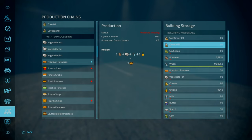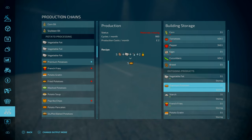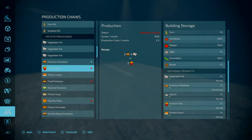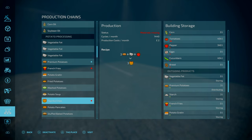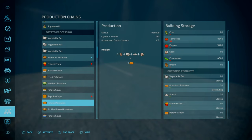But yeah, if we have a look here, incoming products, premium potatoes. Oh no, dang it. That was meant to be distribution. Need to set this up properly, so premium potatoes we want to be distributed, yes. Also, we want... Oh, we can't get fried potatoes. Oh, dang it. I thought that was starch. But wait a minute, what are we getting as a product again? Yeah, it is starch. Oh, dang it.